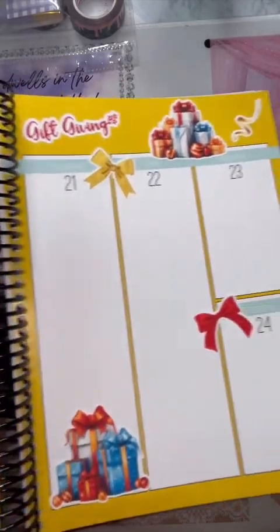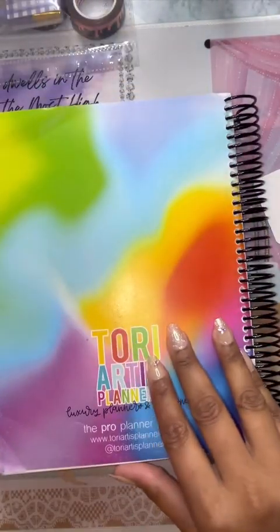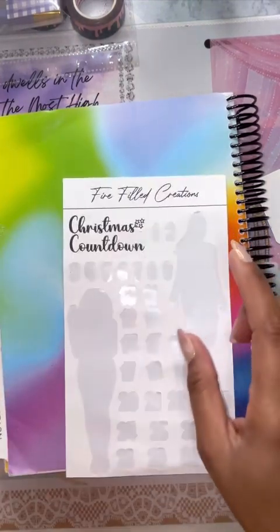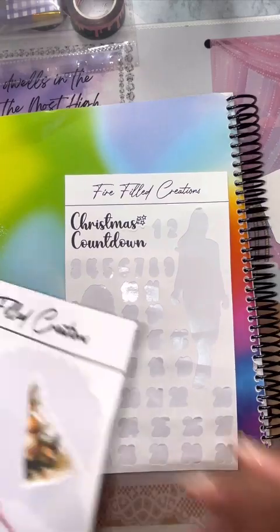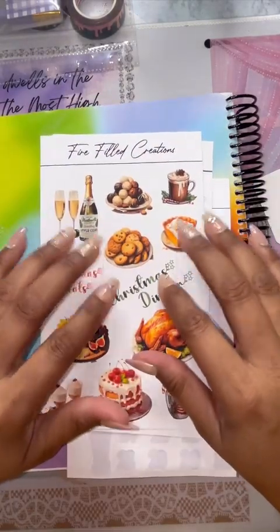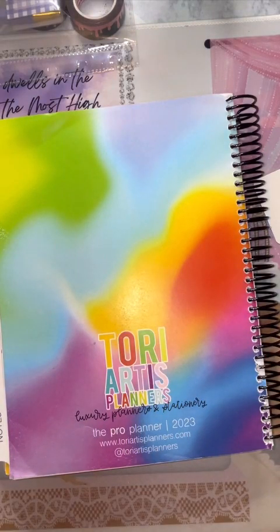Okay, so yeah, all I have to do is add the boxes for the to-dos that week. And that's all that was left on that sheet. I got a few things on the tree trimming sheet, but I really want to use that. I really want to use them. Like, so what am I going to use it for?